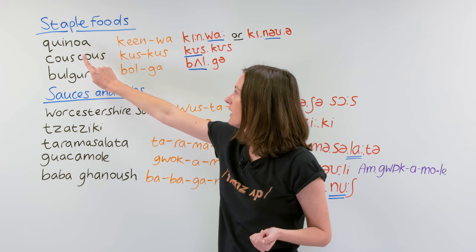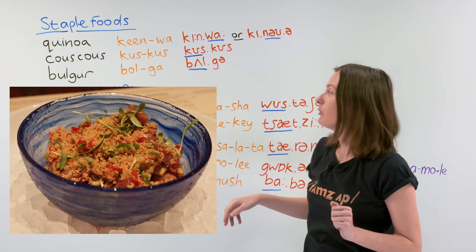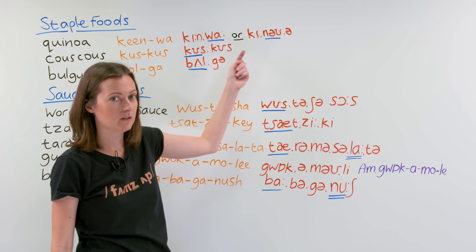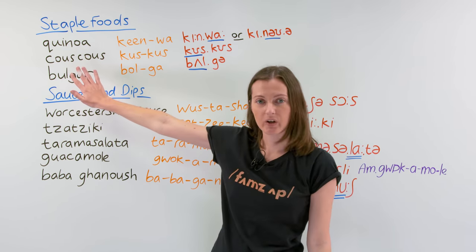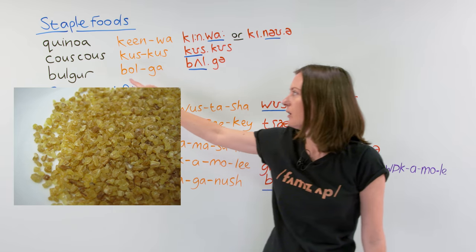First one, quinoa. This word has two pronunciations. Some people say quinoa, other people say quinoa. Moving on, next we have couscous, and we have bulgur.